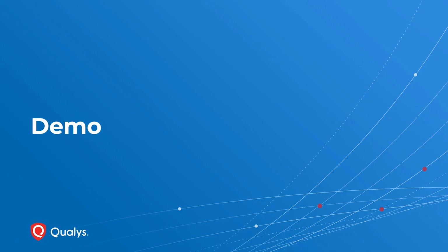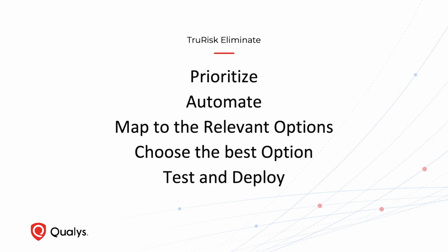And with that, let me go back to our demo. So to conclude, we've talked about very, very important things. On our big eliminate process, so we started with just patch management, we are expanding it now to do much more. Not just patch, everything that you need to do to remediate the risk. Either it's a configuration change, mitigation control, compensation control, all those things are part of our solution.